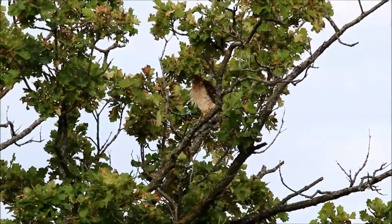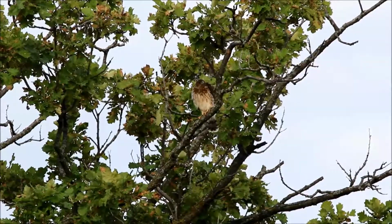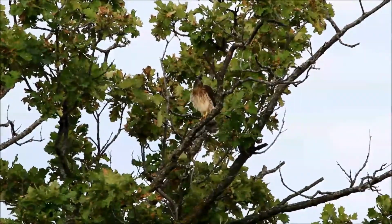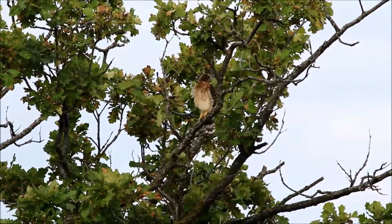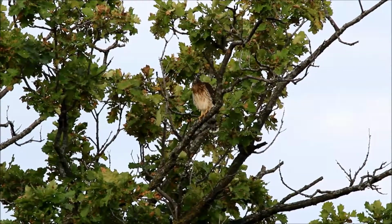It may just be the light in this part of the tree, but this bird seems to have much darker streaking on the throat. The fledgling Coopers have kind of almost like a bib, a kind of rusty bib on their throat, which you can see. And this one seems to be quite heavy and dark compared to the other one.